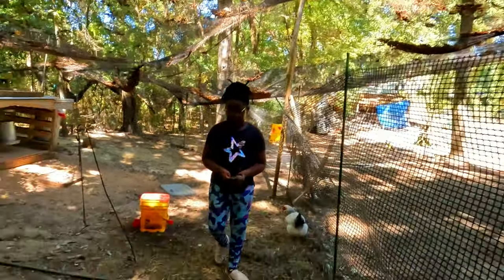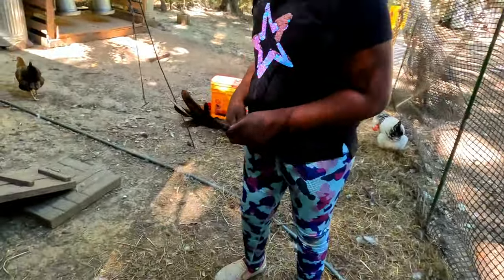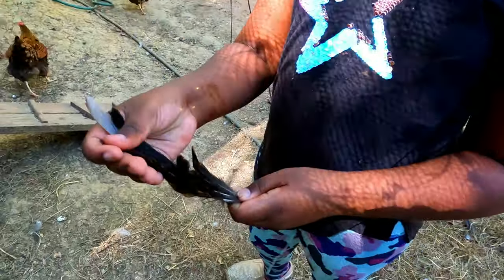Oh, and Kiersten is collecting feathers. Let me see them all. Yeah, she has about 8 or 9 there already, so we have plenty of feathers. I'm still collecting them. Okay. You can have as many as you want, as long as they're on the ground, but don't be plucking my chickens.